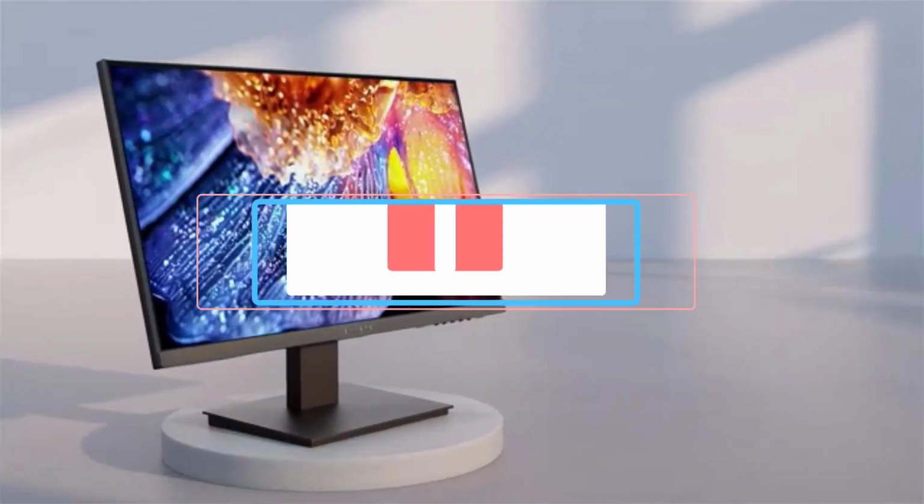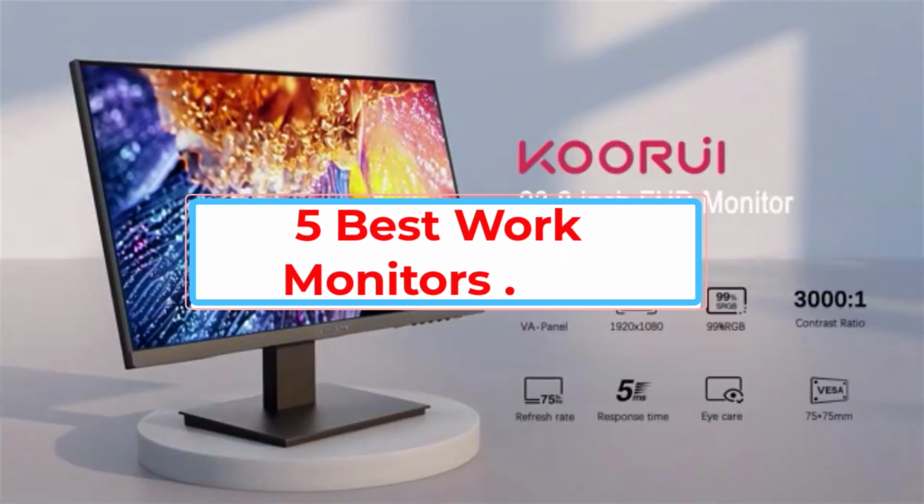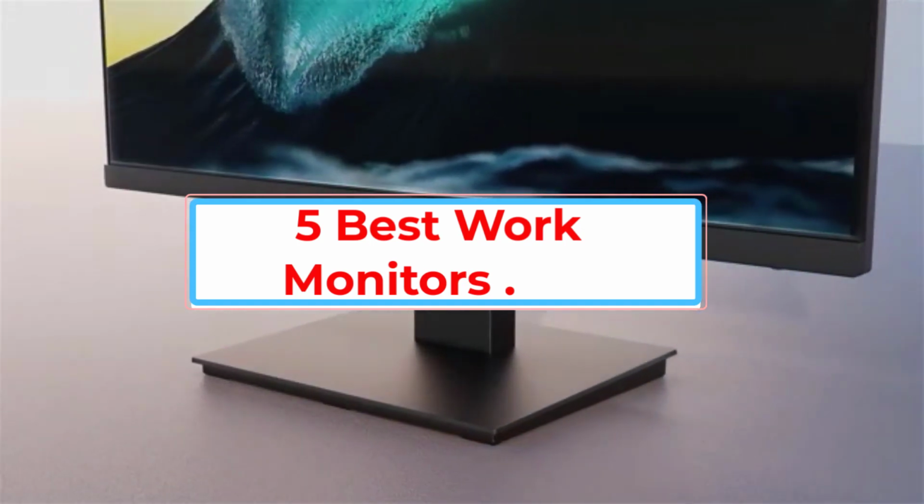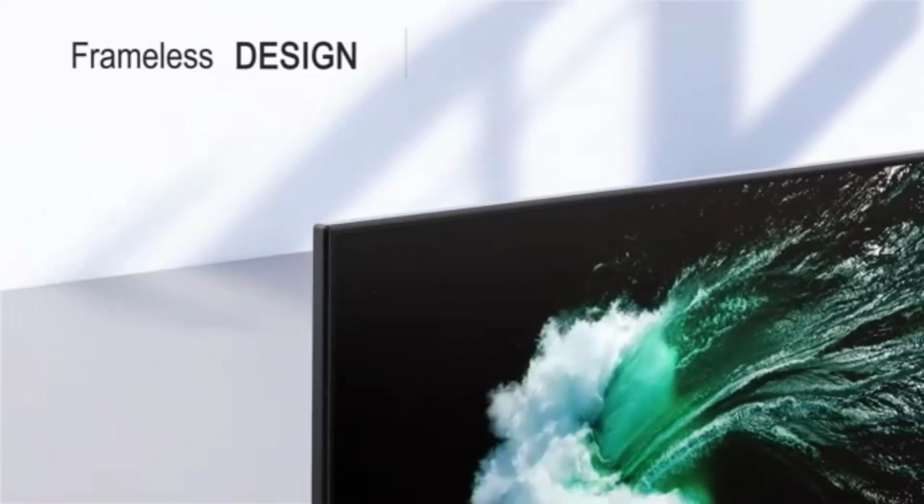Are you looking for the 5 best work monitors, Summer 2023, tested and reviewed? In this video we will look at some of the 5 best work monitors, Summer 2023, tested and reviewed on the market.